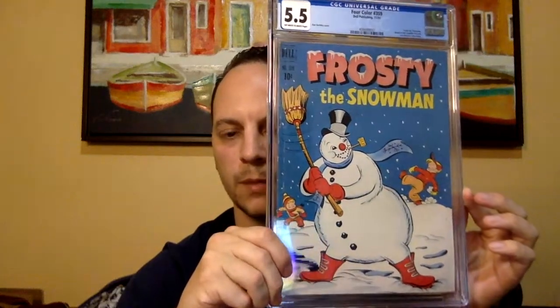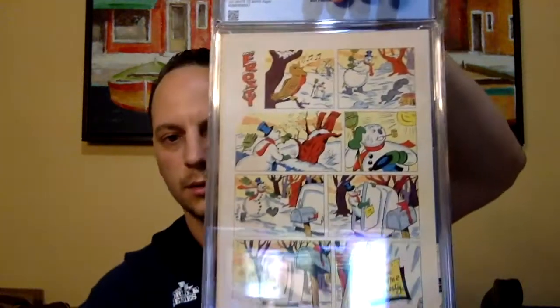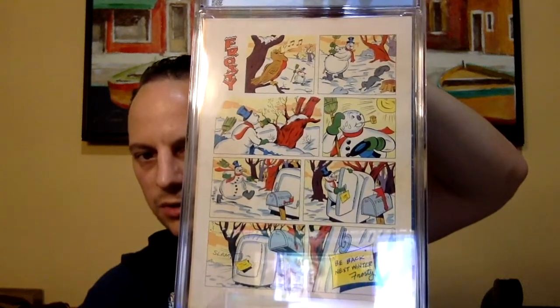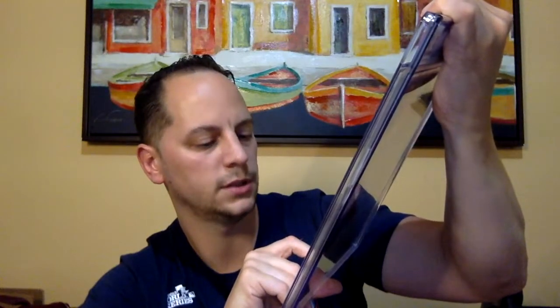What do we get? 5.5. Nice, so right in the middle. And we got 2 gray bumps from what I estimated. So that's really cool. And in the back, you got some Frosty the Snowman illustrations. So that's really nice. Be back next winter, Frosty. So that's cool, 5.5. And it was off-white to white pages. All right. We're down to the last 2 books.